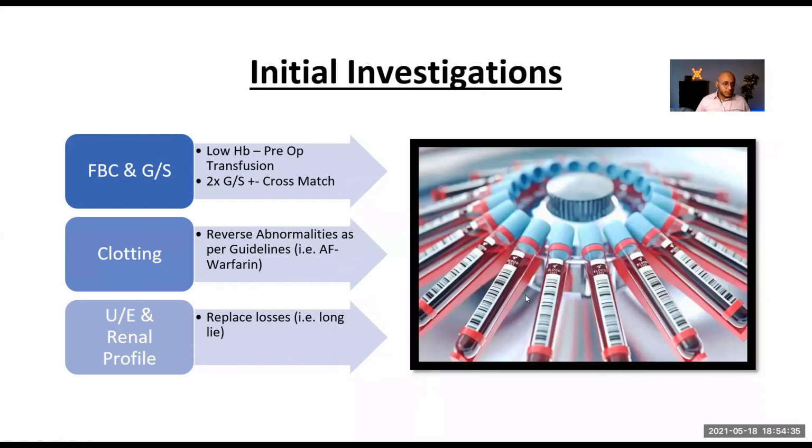So you've done your imaging, you know where the patient is, you confirm there's a broken bone, fine. What else do you need to do? What else should you worry about? You should do a full set of bloods, from FBC, group and saves for pre-op management, but also femurs bleed, so they might need pre-op transfusions. Clotting is always worth it, especially in the frail patients. You need to confirm they don't have any abnormalities that need to be reversed preoperatively.